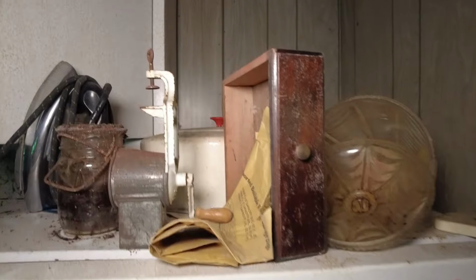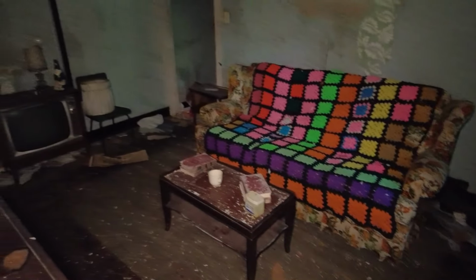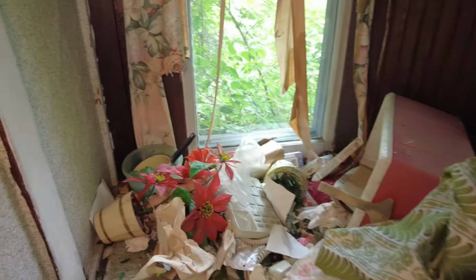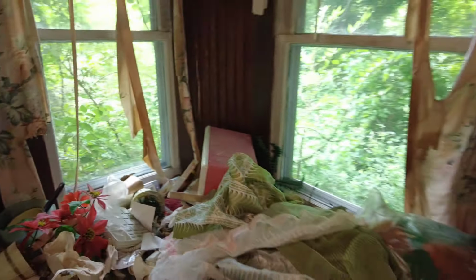Pencil sharpener, is that what that is? Yep. Look at that. This room, though, definitely set up for pictures, no doubt. What's this? Nothing. Little cubby hole. Weird. Put in here. Yeah, weird. I don't know. That's the weirdest thing I've seen. Okay.